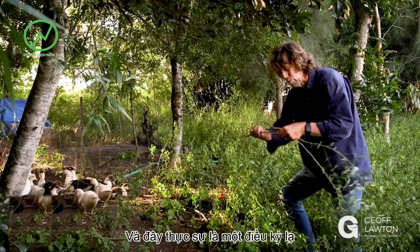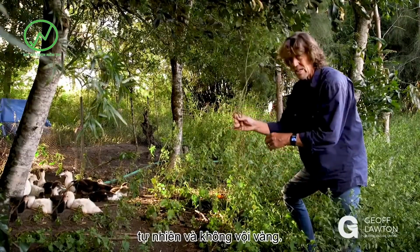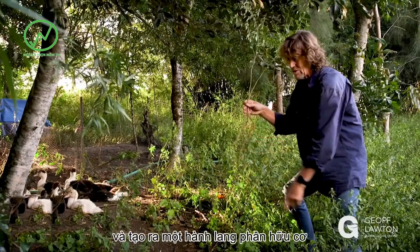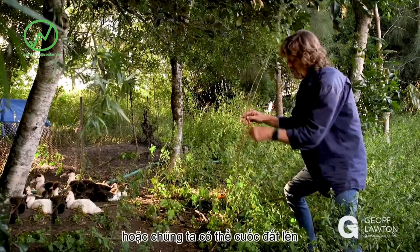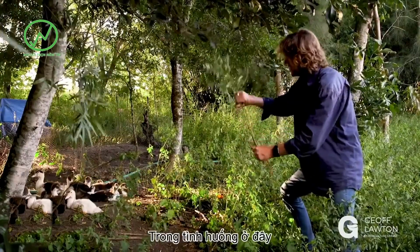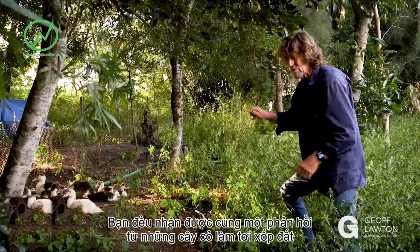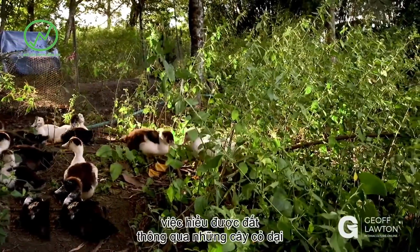Now this is a really wiry little plant. It's pretty tough. It puts its roots down. Nature's in no hurry. It can wait for this plant to die, and these long decompacting roots die in the ground and create compost corridors that decompact the soil. Now, we could cut these off so that happens faster, or we could spike the ground and relieve the compaction. Either way, we know from this indicator that we've had ducks on the ground too long and they've caused compaction. It's the same with any animal or any vehicle. You get the same response from the decompaction weeds wherever you live. And that's just a matter of reading the landscape through the weeds.